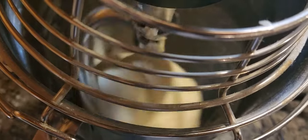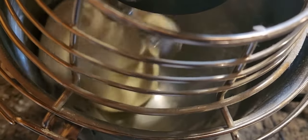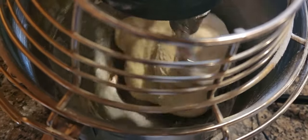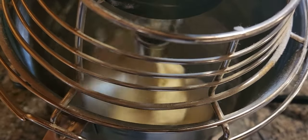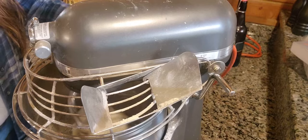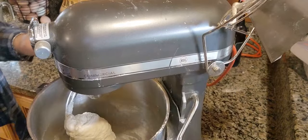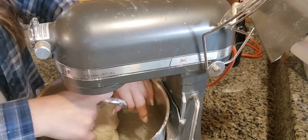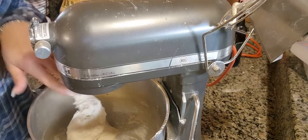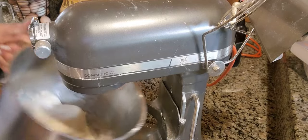So after about 5 to 7 minutes of kneading, as you can see, the dough is completely off the bowl and it is spinning around and not sticking, and that is what you want to see. Okay, so after about 5 to 7 minutes of kneading, you're going to take your hook off, and like I said, 4 to 5 cups of flour. You don't want to go over 5.